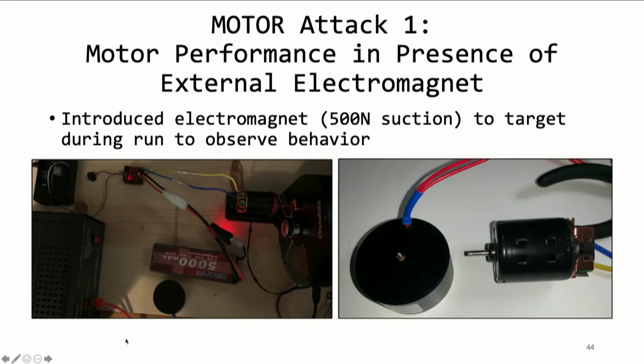So next, we'll go on to the motor layer. Attacks against the motor layer are usually physical and could be as simple as pulling leads or shorting the motor if overload protections are not in place. We decided to be a little more creative and wanted to see the impact of an electromagnet on the performance of the motor if introduced to a running motor.